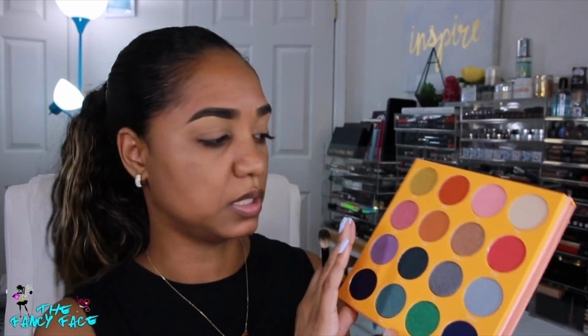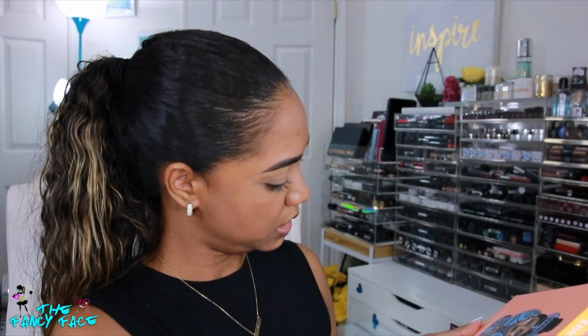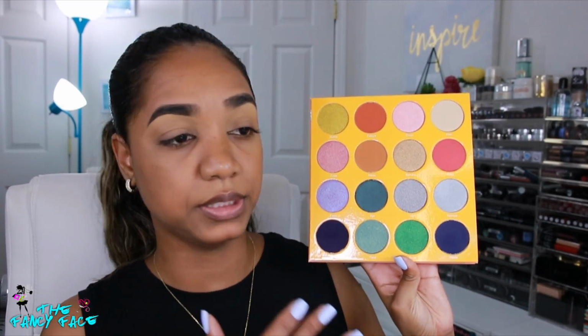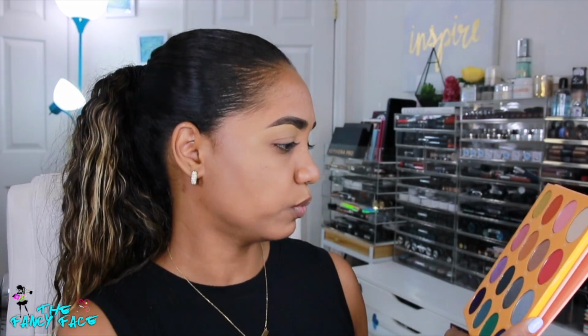Now what do you guys think about, okay, so this is the Juvia's Place palette, and this is the Magic palette. This one here, cute, right? So it has these beautiful colors. Juvia's Place kills it with palettes for women of color. They have really rich tones, and I'm going to use this palette. And there's a look that I am inspired by that I'm going to use as my muse.